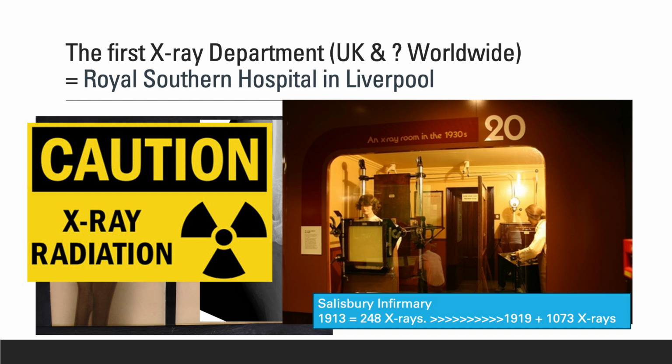And some stats as well. As imaging started to take off in 1913, so we are not yet 20 years in from the discovery, in Salisbury Infirmary there were 248 X-rays taken. I couldn't find out what they were. But by 1919, there were 1,073 X-rays, so you can start to see that it was becoming really quite popular. But what they hadn't realised at the time is that X-rays are actually quite harmful. You can't set foot in a radiology department anywhere in the world without seeing so many of these signs, can you? We are required to display them by law.